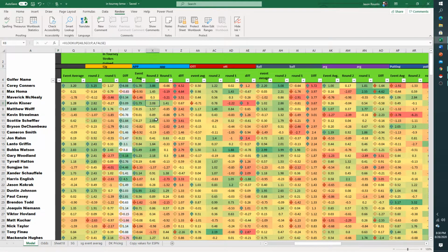A couple of other guys that I like, and this is now going into kind of the secondary form of analysis that I'll do, is, okay, I'll look and see for guys that have gained pretty good in both rounds. So now, of course, we're looking at the differential between rounds 1 and 2. But what I'm going to look for is golfers that are playing well in both rounds.